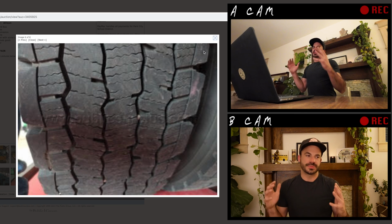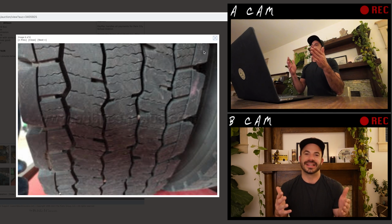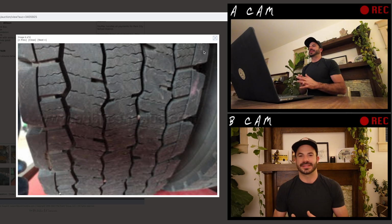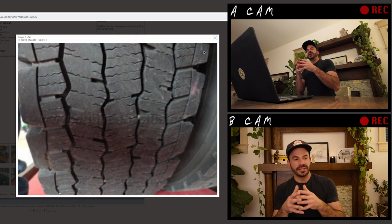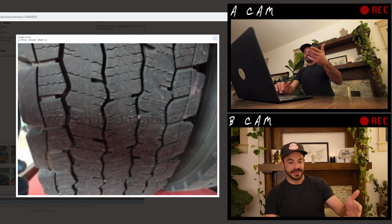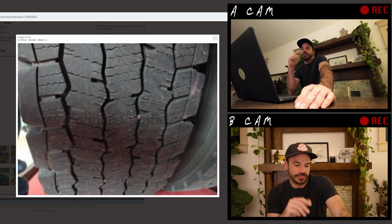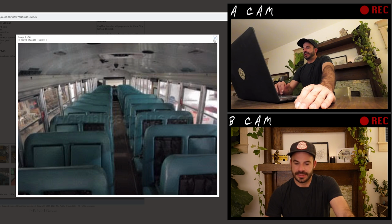Because the purchase price of a bus, if it's got bad tires and needs new tires, that could be anywhere from $2,000 to $3,000 to replace all the tires. So the purchase price of a bus really is related to the condition of the tires. These tires look like they have a lot of tread. It looks like the bus is probably still in service, and that bodes well. But if they're older tires and need replacing, that's something we'd want to know.